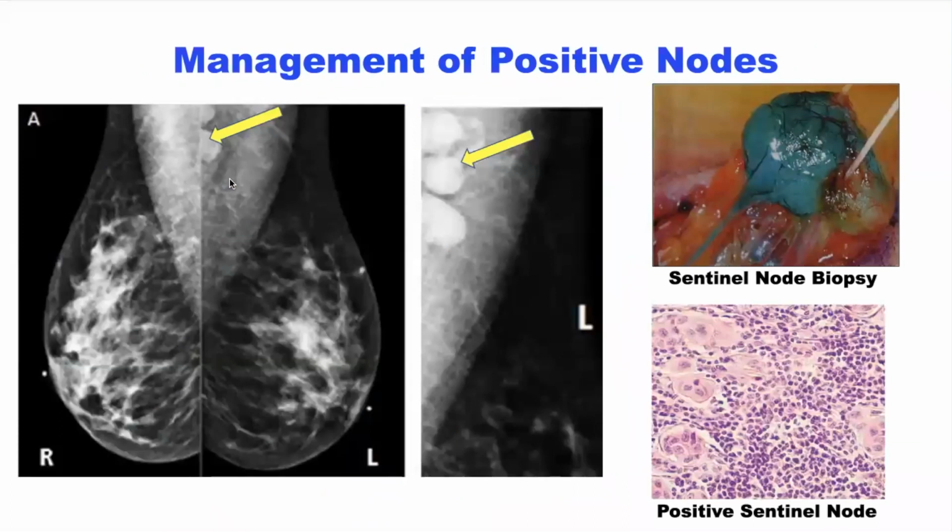So what do you do with someone with positive lymph nodes who comes in with obvious disease? Previously, I've talked about people with normal looking lymph nodes for whom I'm recommending sentinel biopsy, but patients may have positive lymph nodes that are obvious on their mammograms or ultrasound. This is an example of the mammogram. Or they may have a normal appearing lymph node that is then studied microscopically and found to have metastatic carcinoma. So now we have a positive sentinel node. What do you do with these patients?